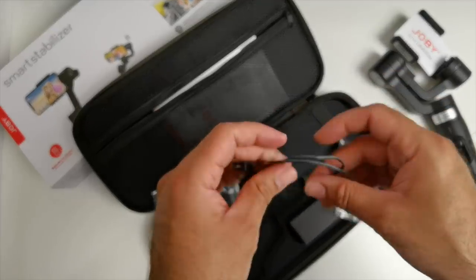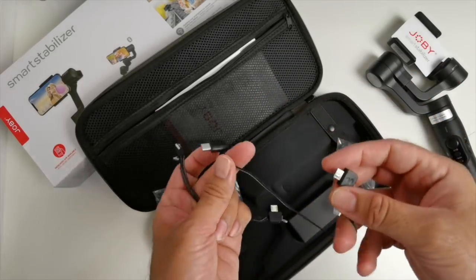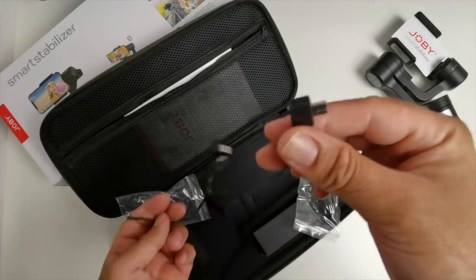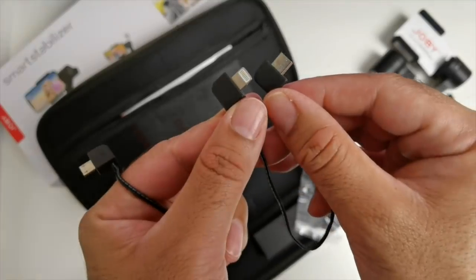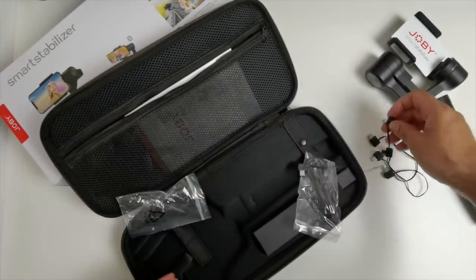Now you also get a bag containing a whole bunch of adapters. So you've got micro USB to Type-C. This is interesting. You've got micro USB to Lightning. And you also get a micro USB to micro USB.